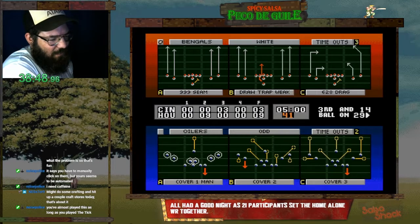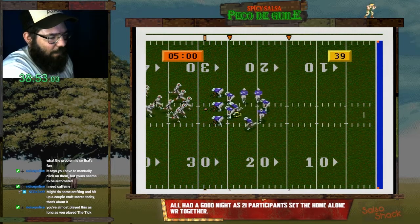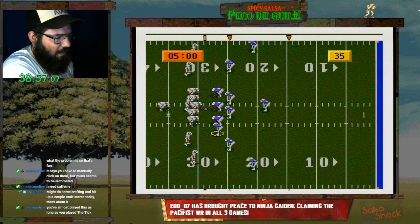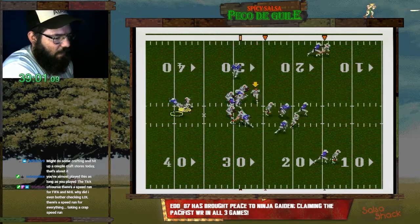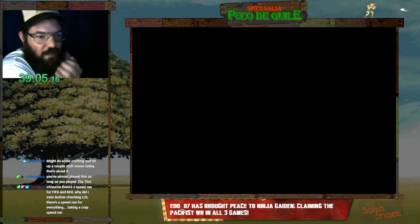Holy crap. That was bad. Not the most fun I've ever had playing a game. The defense sets up in the 3-4. All right, this is a pass. This is a pass. Rush the end. Back to throw. Oh, I just missed him.